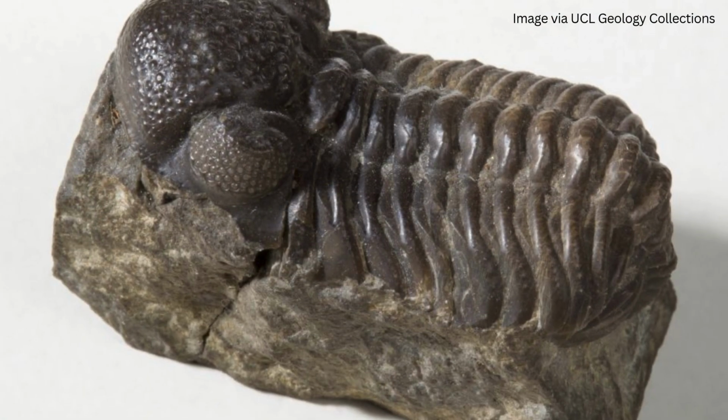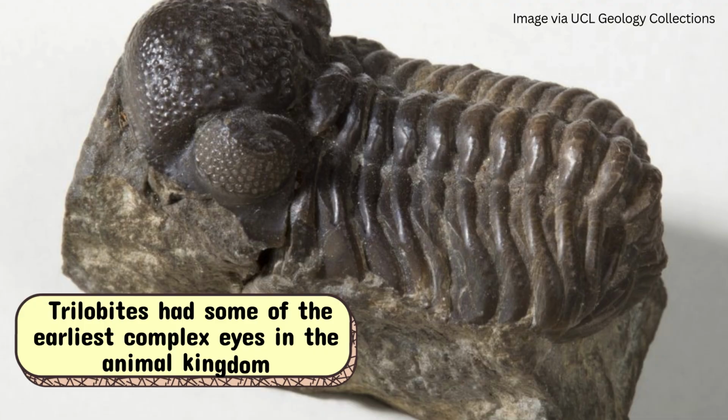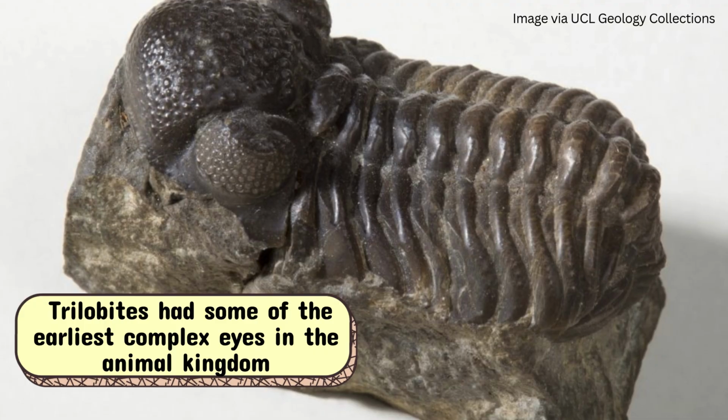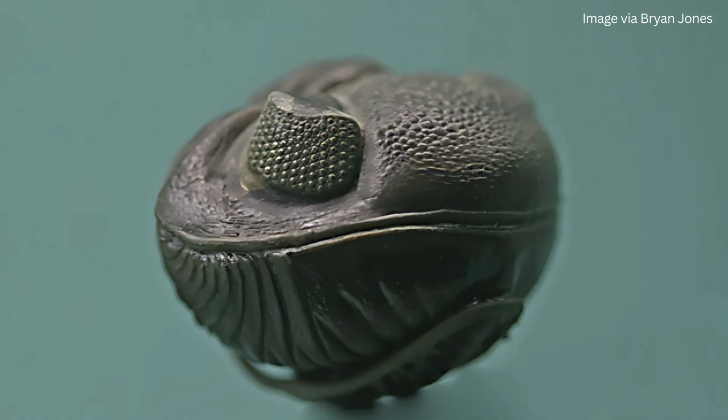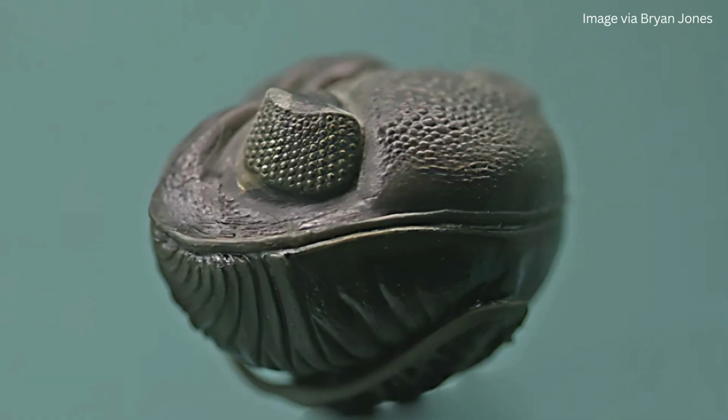Now here's something that will make your eyes pop. Trilobites had some of the earliest complex eyes in the animal kingdom. And not just any eyes, they were made of calcite crystals. Yes, you heard that right. These little creatures had literal rock-hard eyes.